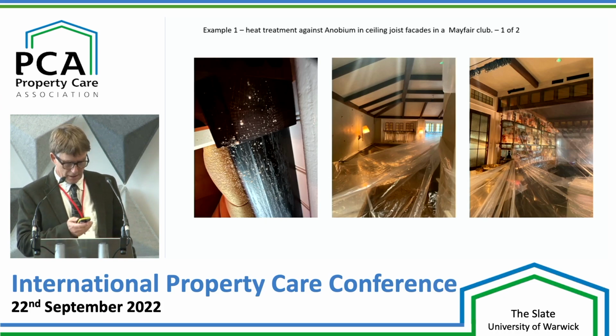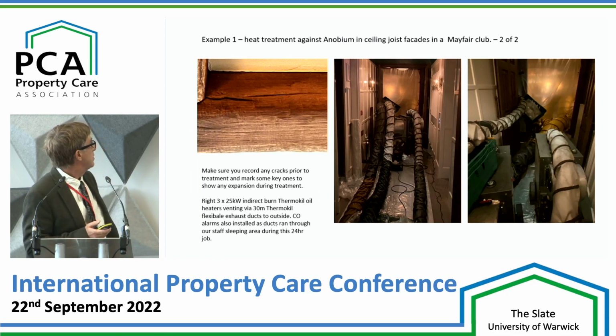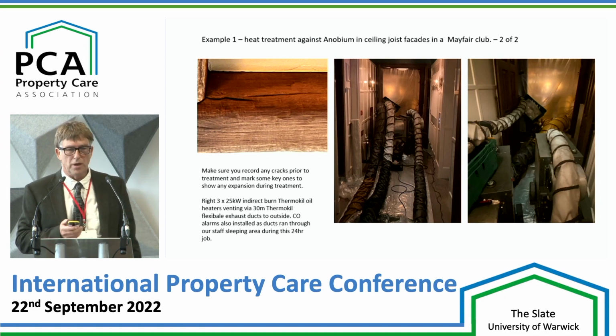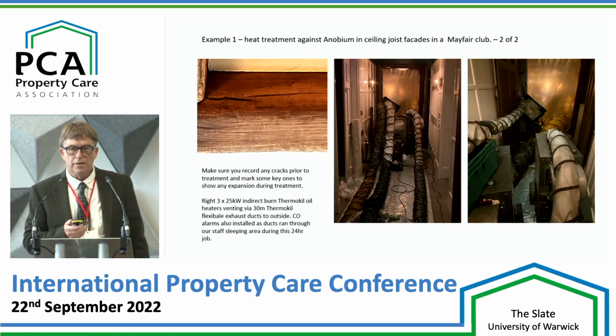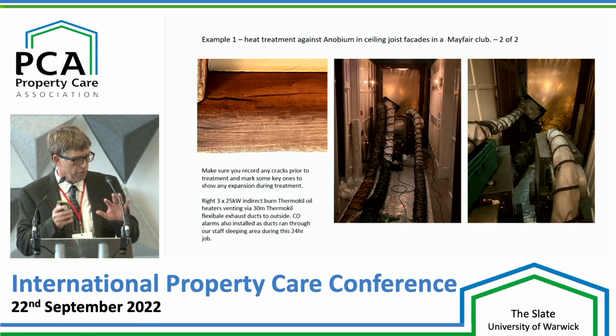So that was obviously very successful. And you can see here the heaters, and there's 3 of these 25 kilowatt heaters of ours, putting the heat into the area for the treatment. As I've mentioned, timber is important, water is important.